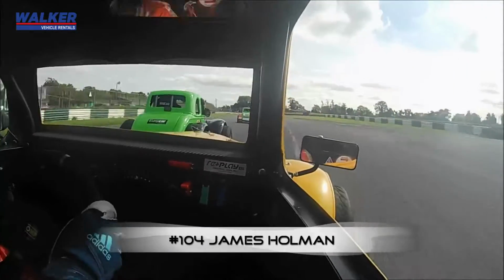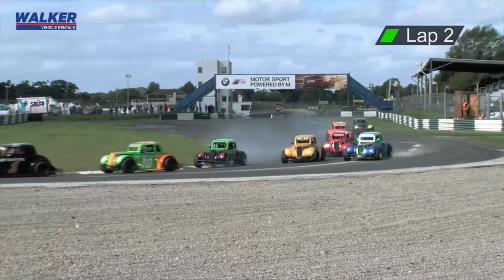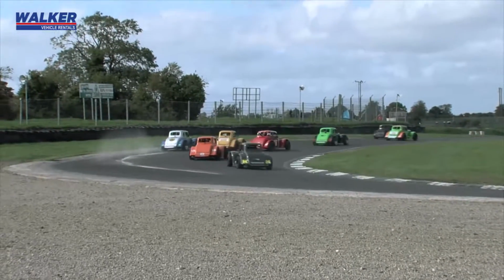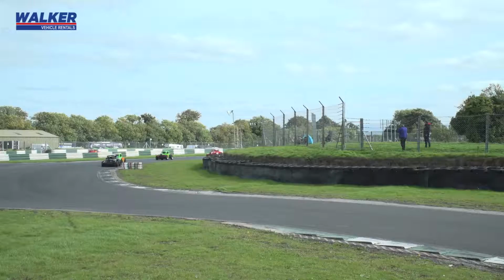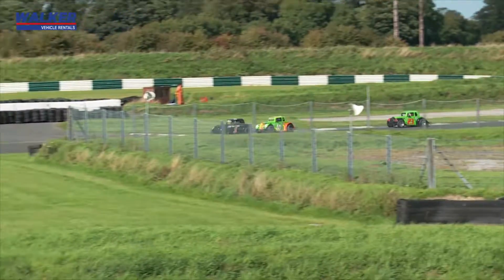But Holman's on the attack now for Richardson. And Richardson having to go to the inside last minute. Big lock up, a little bit of contact perhaps. You could see the front wheel stopping as he locked up there. James Holman, that was. But look at Conroy all the way from the back. He's round the outside of Holman. Can he have it for turn 2? He can. Good stuff from Conroy. And he's bringing Richard Carney with him.